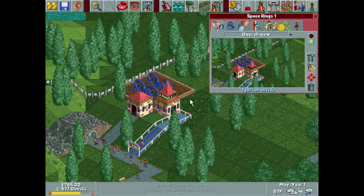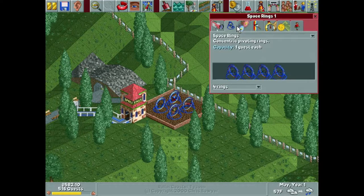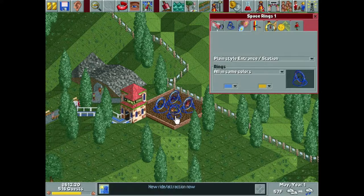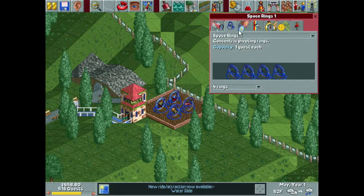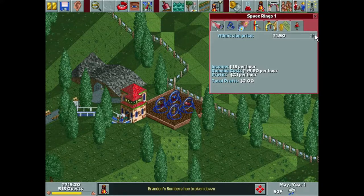Space rings one. I want to see how this works. Again, I've built this before, but it's been so long. Oh, that's awesome. They just get strapped in and then start rotating? Can they only go forward and backward? Do they not go side to side? There they go. Oh, that looks cool. That would be so much fun. Do you have an option of how long they can stay on? Doesn't look like it. I feel like that would be pretty intense. But that's just me. 180, that's fine. That'll make us a little bit of money.